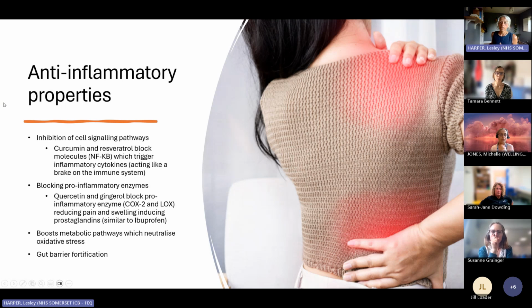So anti-inflammatory properties, there are a number of ways in which they work, in fact, multiple ways. They appear to inhibit cell signaling pathways. So, for example, curcumin, one of the key phytonutrients found in turmeric, and also resveratrol, which is found in red, darker coloured foods. They appear to block molecules, for example, nuclear factor kappa B, which is a molecule produced when cells come under stress, and that triggers a cascade of inflammatory cells. They block that molecule, and basically act like a brake on the immune system, preventing the immune system from going into overdrive.